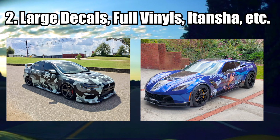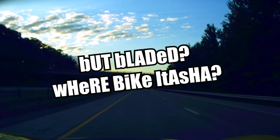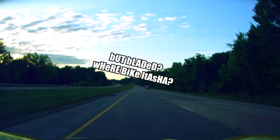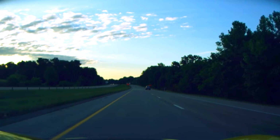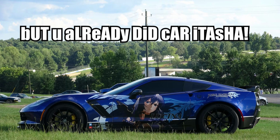Decals, vinyls, Tasha or Itasha. But Blade, why haven't you Tasha'd your motorcycle yet? I get this tweet probably more than I should. I get it talked to me on Instagram a lot, and in general people in comments still ask me this. They go, if you Tasha'd your car, why don't you do this to your bike?